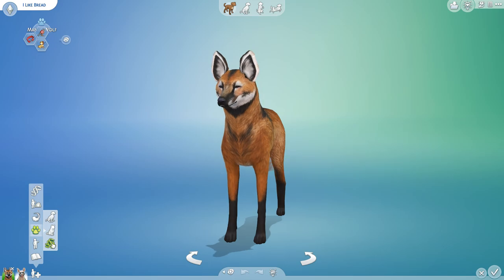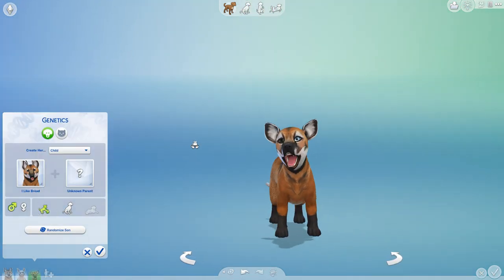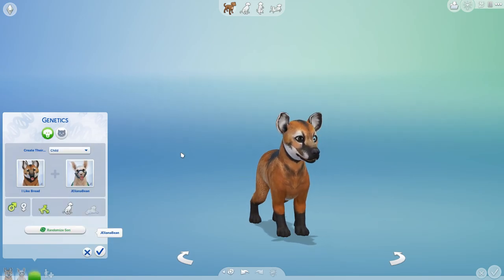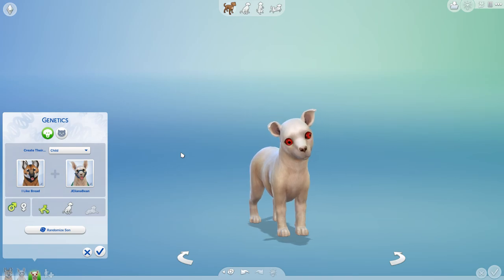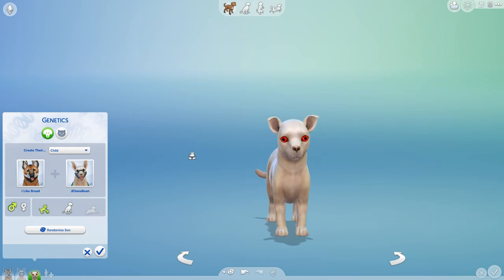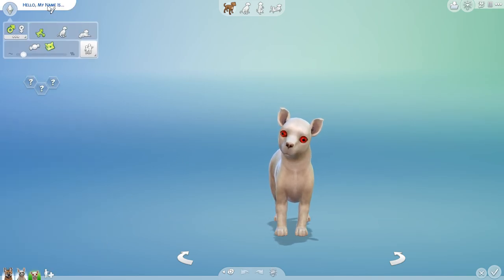Okay, so let me go ahead and pull up our very first crossbreed baby. We're gonna have such a good time with... Dun, dun, dun! Okay! No! Oh, those eyes! What have we done?